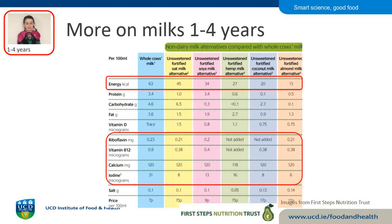120 milligrams. In comparison though, if we look at some of the other ones, for example iodine, there is about 31 micrograms of iodine in cow's milk compared to between 6 and 13 micrograms in some of the other milks. So that would be one where you might say, well, it's not fortified maybe to the same amount as you would get from cow's milk. It's just an important thing to note.